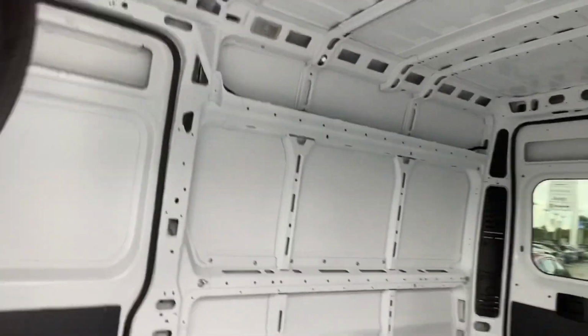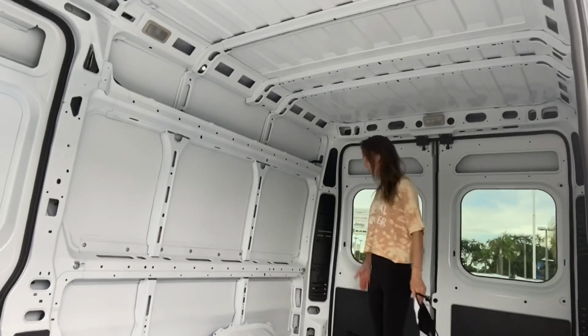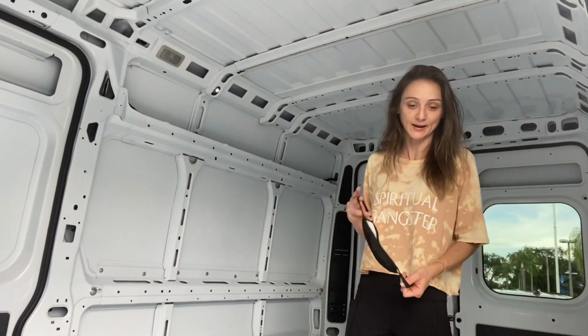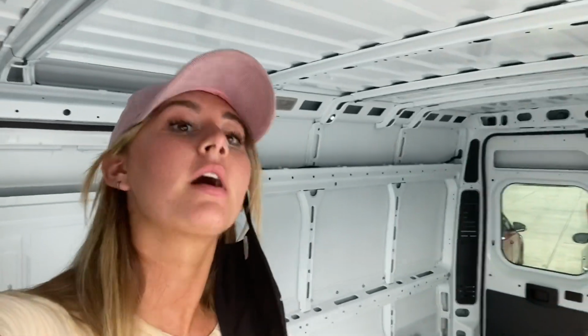Just stand up in here and show everybody how tall it is. Way taller and way longer. Well, the length, it's about an inch or two, which at the end of the day, an inch or two always matters. But the height difference is honestly I would say a good 6 inches. Like I'm 5'7", and I'm not anywhere close to it, and I was on my tiptoes. So we are liking this one.